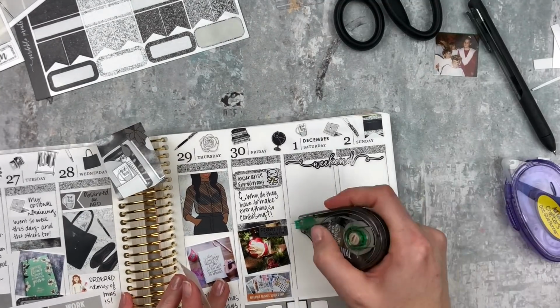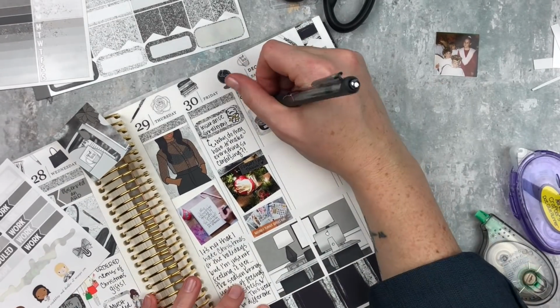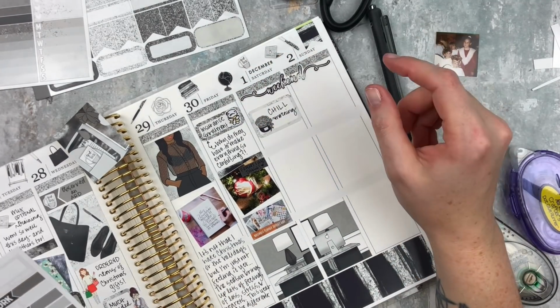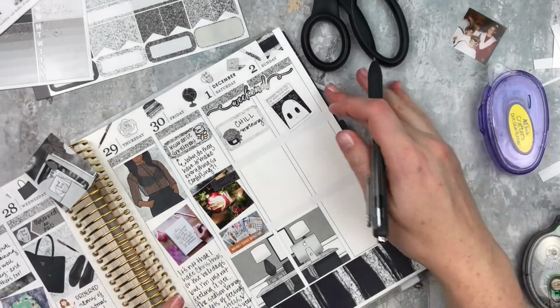And then on Saturday, I marked that I had a chill morning, and it consisted basically of a YouTube binge, and I wasted a lot of time, so I used a half box for that. And then below that, I put lots of planning and catching up.